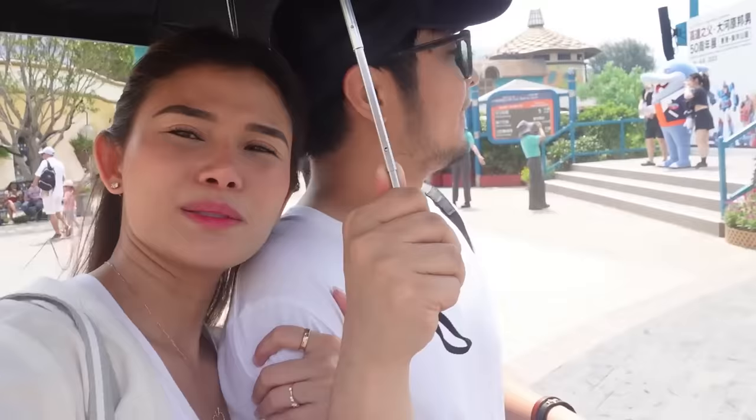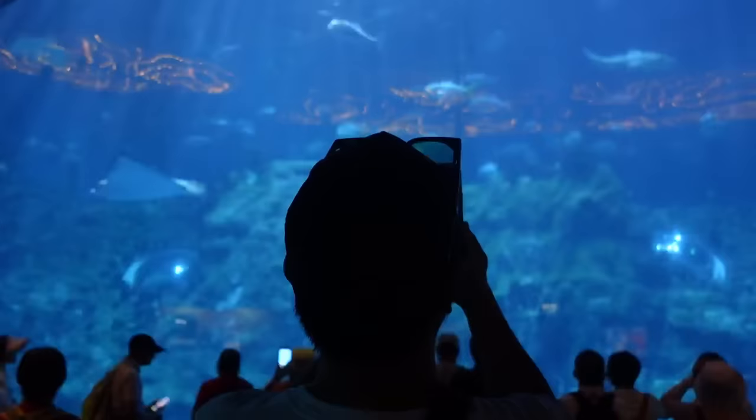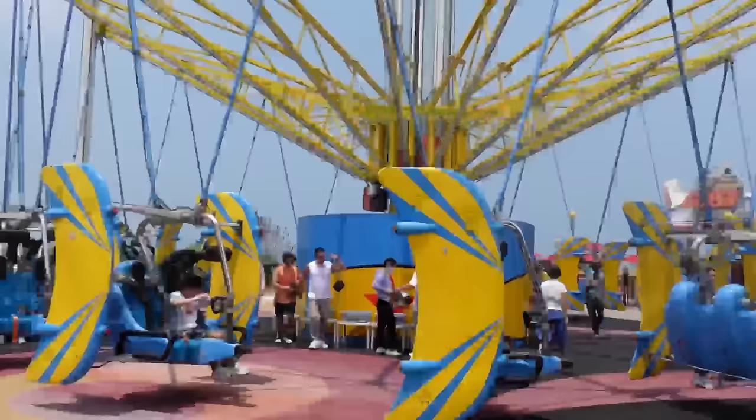Sobrang init, guys! Grabe talaga! Pero dapat ganito pa rin tayo ka-close kahit init. Dami nila, guys! And now, Bart and I, we will take this ride. Kahapon bumili ako nito. Sobrang helpful niya today kasi sobrang init. Very handy.